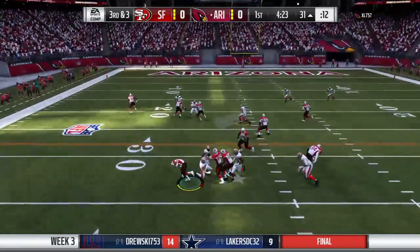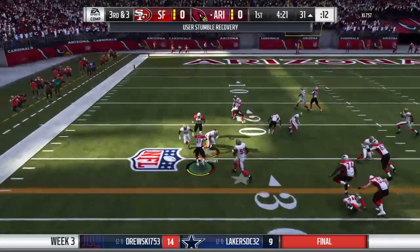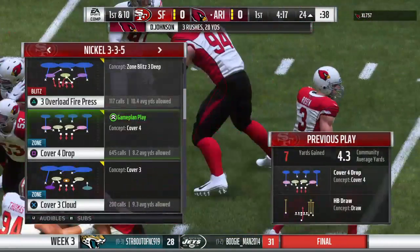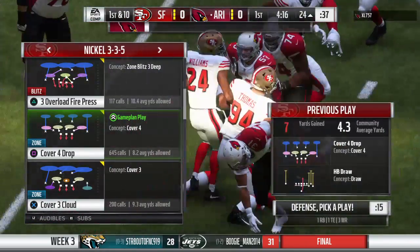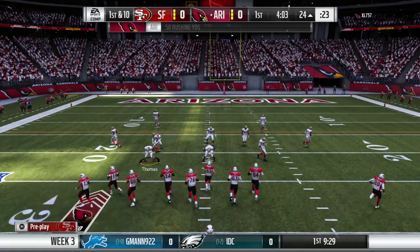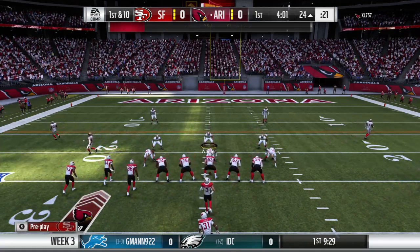They'll try and run for it. Here's Johnson. And he gets the 1st down here as he's taken down at the 24. It's a 7-yard gain there, and it's good enough to move the chains. All runs on this drive so far. It's 1st and 10.